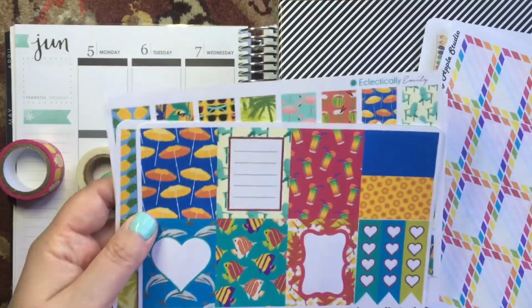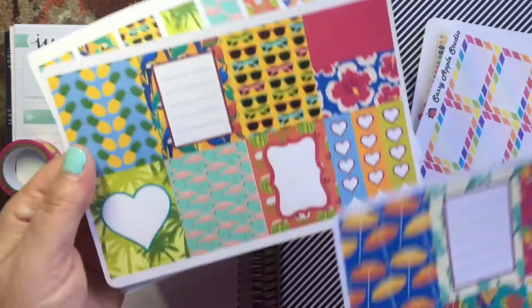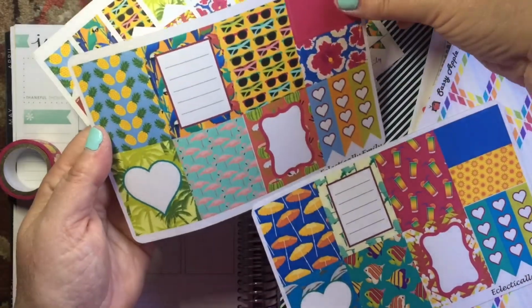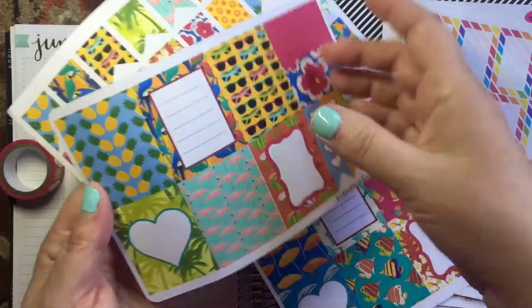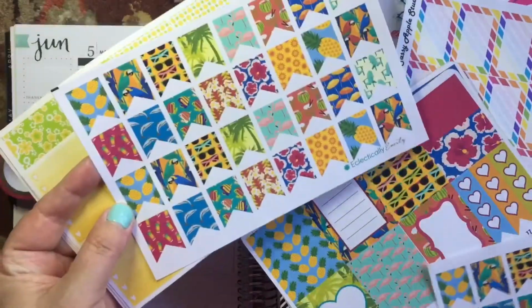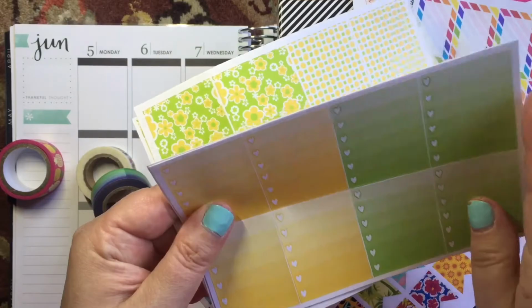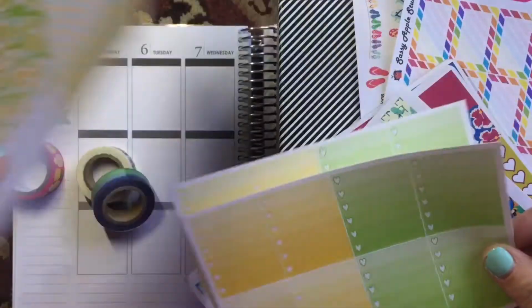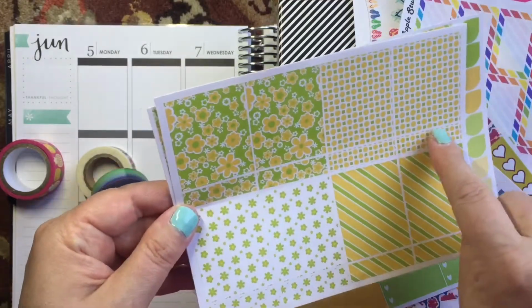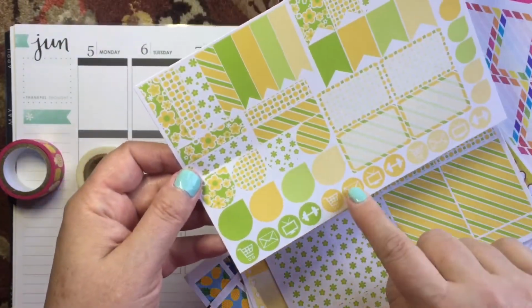I purchased these over a year ago, and I got these two sheets that look like this. Up here in each corner is a half box, and I also got these flags. You can see that they are the same pattern as the boxes. I also have, from her shop, some ombre heart checklists. I have some decorative boxes and some smaller, appointment label size flags, teardrops, and a few of these.